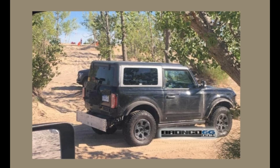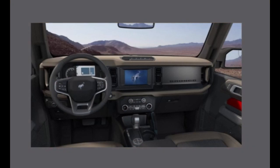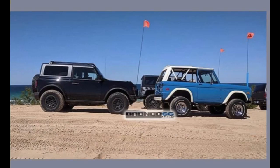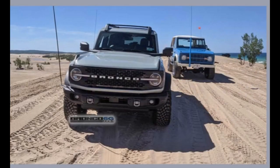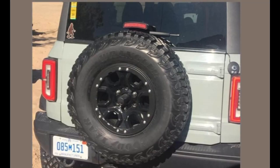Look at that bumper, that makeshift bumper that they put on the back. And let's take a closer look too at some of these pics. Let's look at the spare tire on the back. Let's take a closer look at that spare tire.